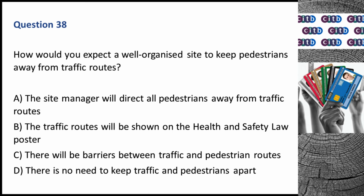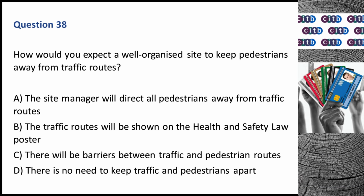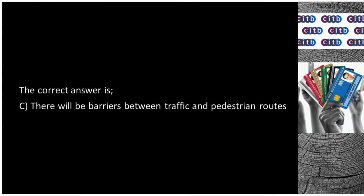Question 38. How would you expect a well-organized site to keep pedestrians away from traffic routes? A. The site manager will direct all pedestrians away from traffic routes. B. The traffic routes will be shown on the health and safety law poster. C. There will be barriers between traffic and pedestrian routes. D. There is no need to keep traffic and pedestrians apart. The correct answer is C. There will be barriers between traffic and pedestrian routes.